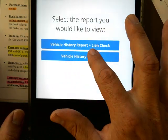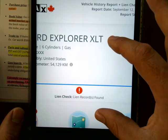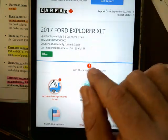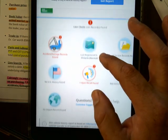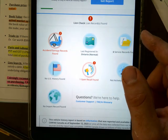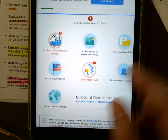I would do the vehicle history and the lien check. Check both of these. You pay a little bit more. It's $64. In my books, that's not bad at all. So this is a sample. It's a Ford Explorer, one owner, it says. And watch this. It says here, lien record found. You're like, uh-oh. So that person owes money on this car. Not a good thing, right? It's not a big problem, but you just need to know you need to deal with that.